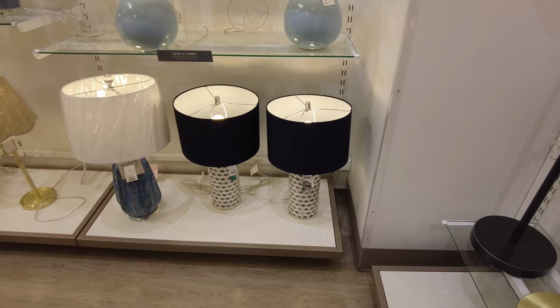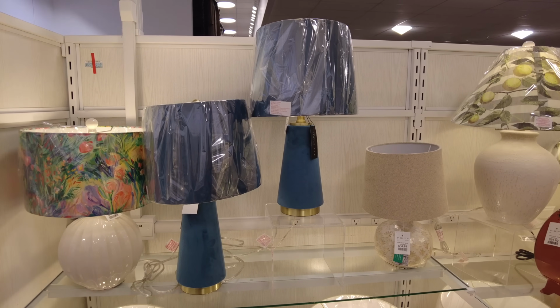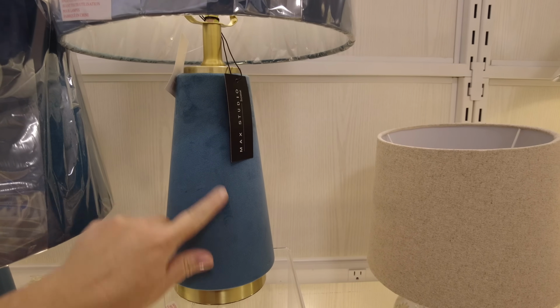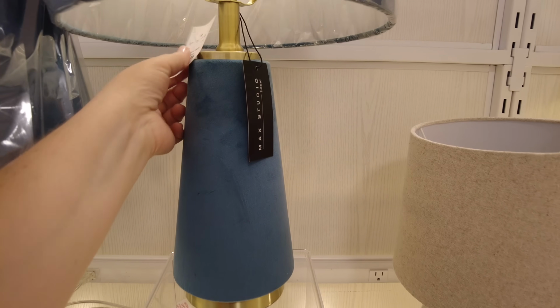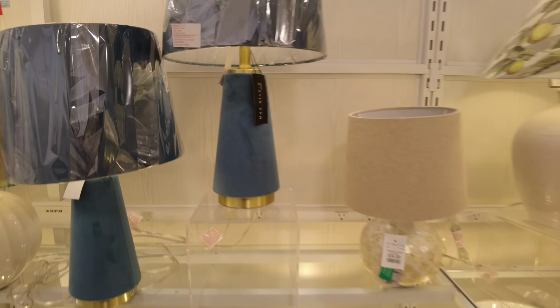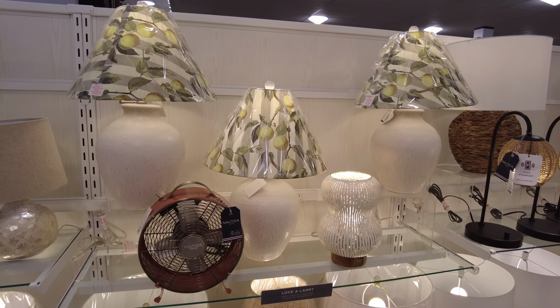Those are kind of cool. I like the black lampshades on those. These are new. I've not seen these before. These are super cool blue. And it's very much, I don't know what the fabric is. It feels like an Alcantara, but I don't think that's what that is. $50 for those, and the lampshade was the same material.